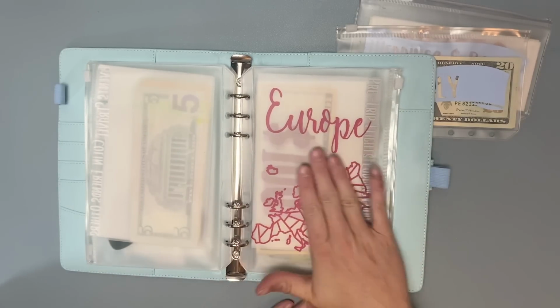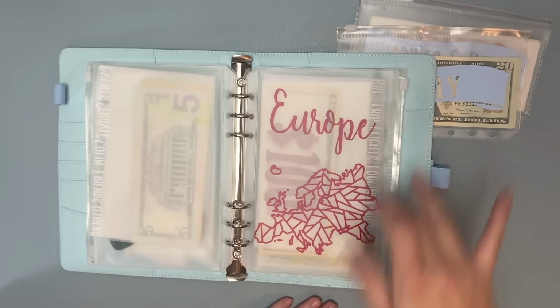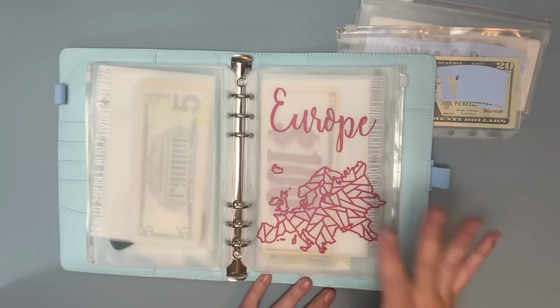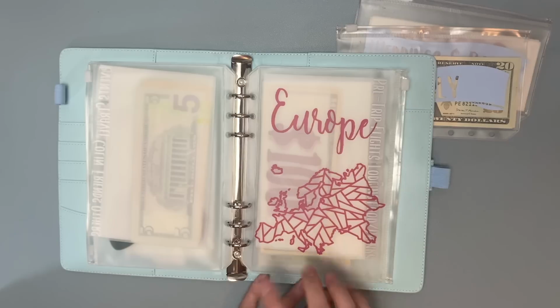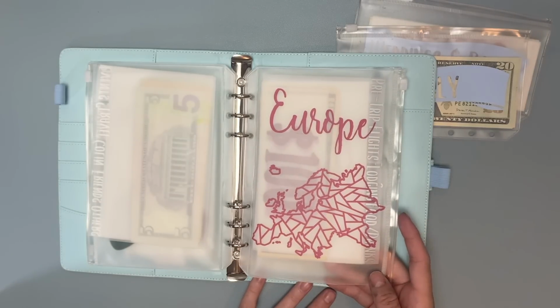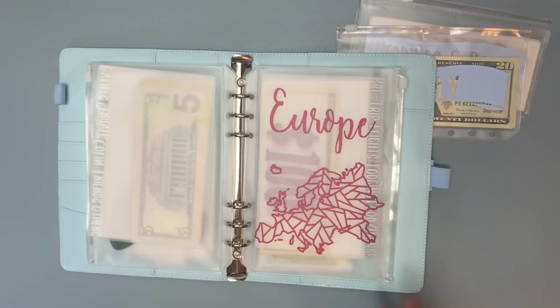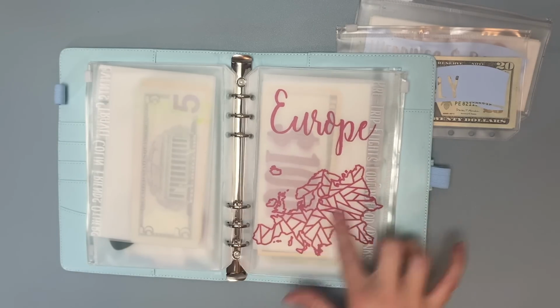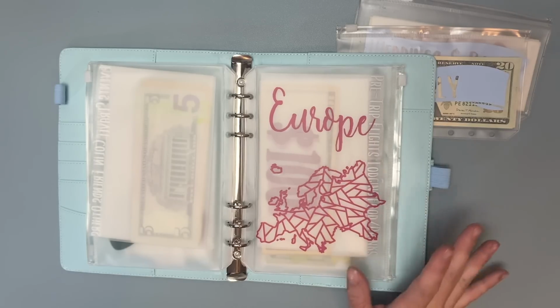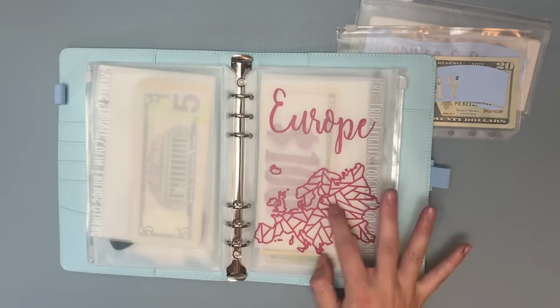Europe, though, I did update my envelope. Everything inside is the same, but I wanted a picture of Europe on my Europe savings. So this is my beautiful geometric Europe that I found, and I'm just obsessed with it and I love it. So if y'all were going to Europe and want to order a custom envelope, you could request this and I could do this for you custom. It took forever, but like you pay more for custom, so I'd be willing to do that for y'all. So that was super fun.